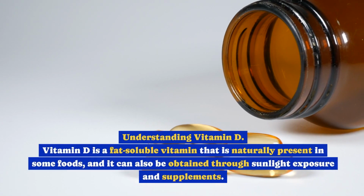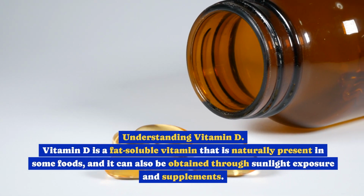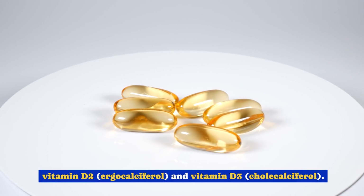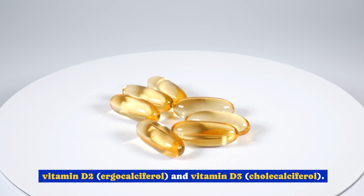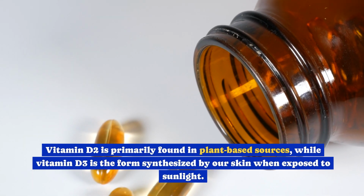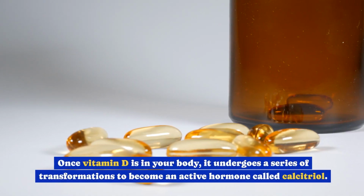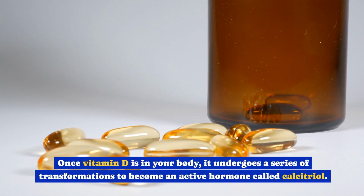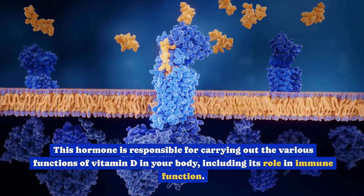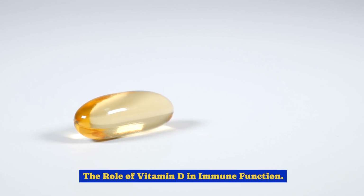Understanding vitamin D. Vitamin D is a fat-soluble vitamin that is naturally present in some foods, and it can also be obtained through sunlight exposure and supplements. There are two main forms of vitamin D: vitamin D2, ergocalciferol, and vitamin D3, cholecalciferol. Vitamin D2 is primarily found in plant-based sources, while vitamin D3 is the form synthesized by our skin when exposed to sunlight. Once vitamin D is in your body, it undergoes a series of transformations to become an active hormone called calcitriol. This hormone is responsible for carrying out the various functions of vitamin D in your body, including its role in immune function.